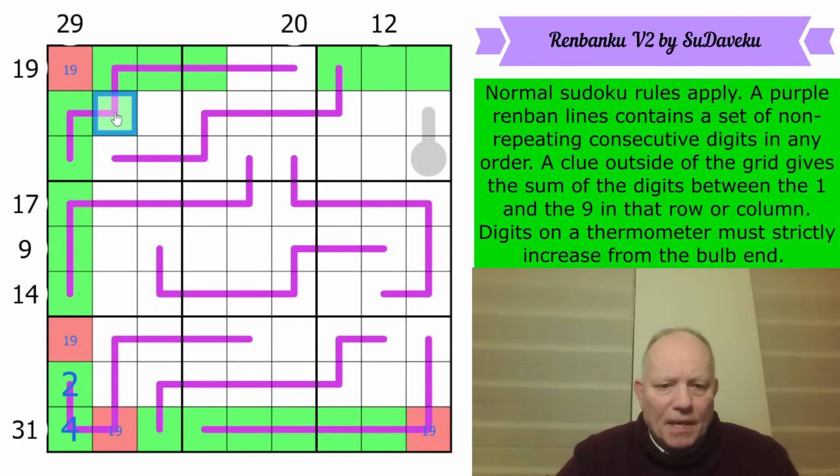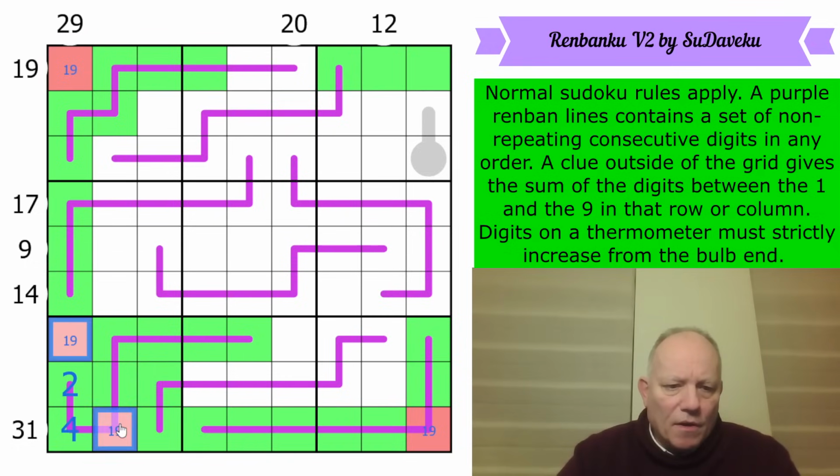Now, can we do something else along those lines? This line has got its crust, so those are green. This line has got its crust, so they're all green. This is green because we've got both crusts in this box. There's only 1 1 and 1 9 in each box.